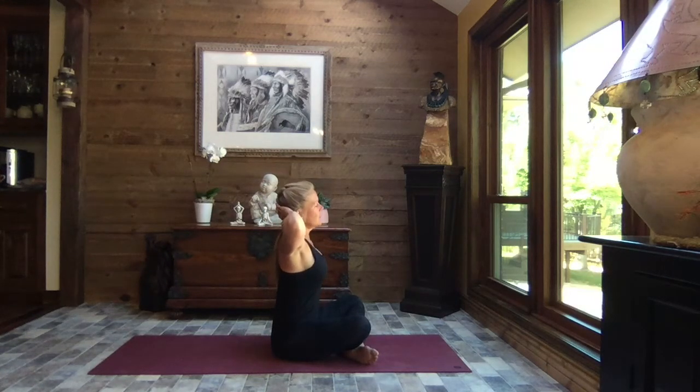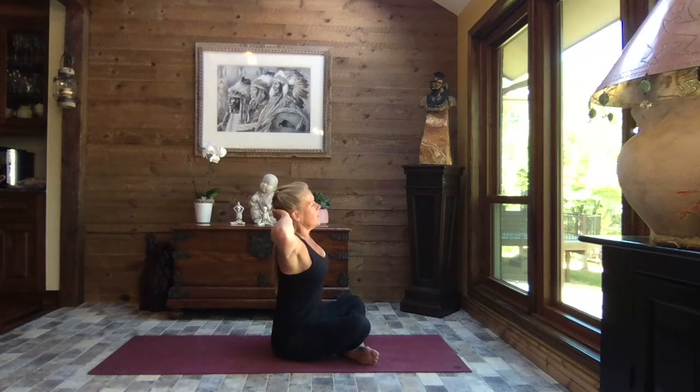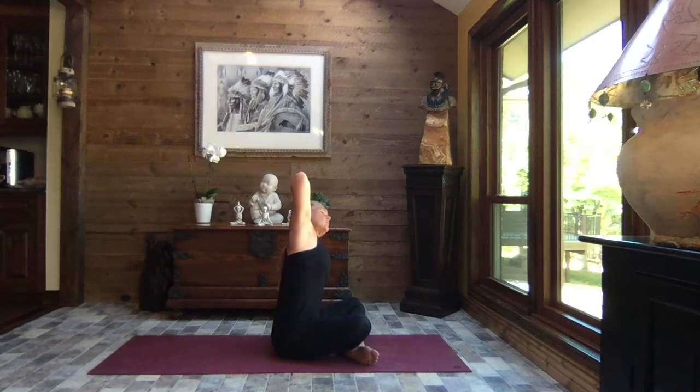And as you exhale, lean to the right. Just a little. Doesn't have to be humongous. Just feel what feels good to you. Inhale it back up. And exhale, lean to the left. Just that little side bend. Waking up the body. Checking in. Inhale it back to center.